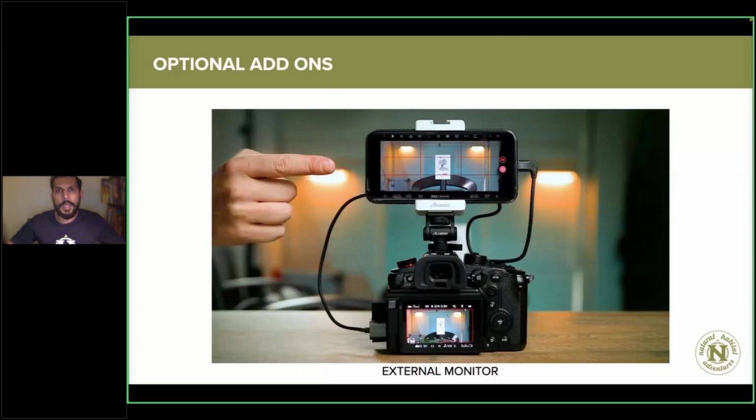Another optional add-on that a lot of people like and use, again, especially those who are into videography, is an external monitor to fix on your DSLR or mirrorless camera body, to be able to get a bigger screen view of the action in front of you, and to be able to shoot video. So if that is of interest to you, then you can certainly carry one of these.